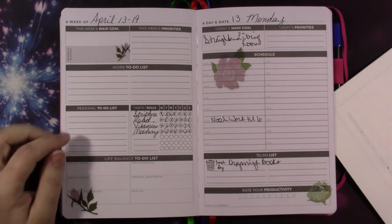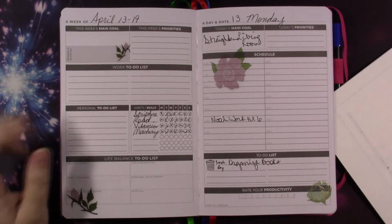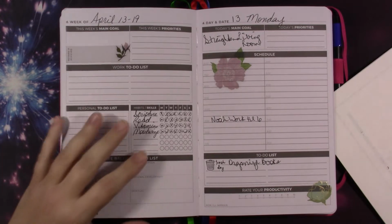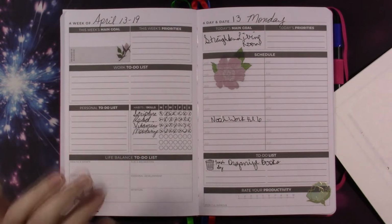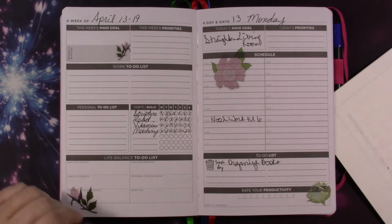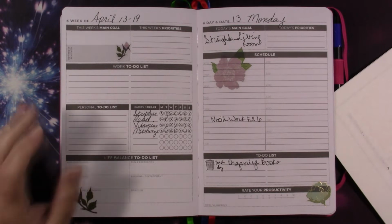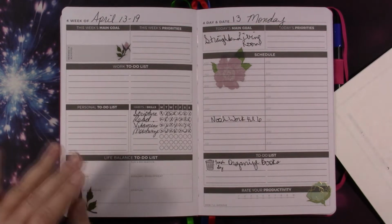Today I'm going to be sharing with you my Clever Fox planner. This is the planner that I would normally take places with me, but I'm not going anywhere really right now, so it's just keeping up with things like I normally do to keep some normalcy going on, even though I don't have any appointments.